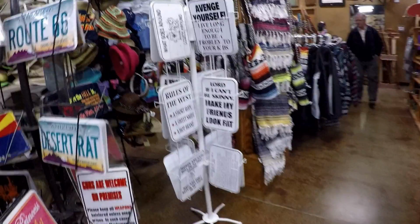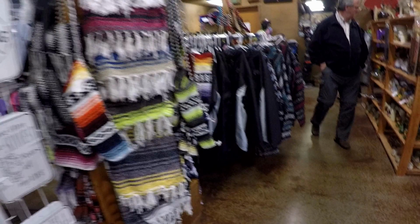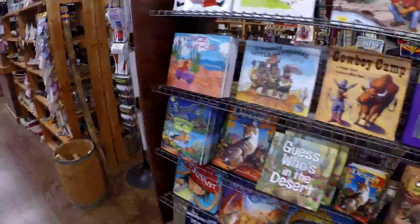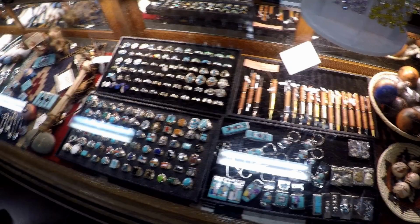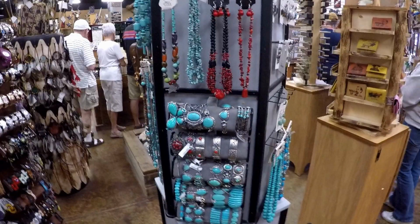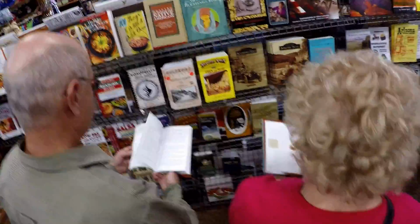plenty of trinkets, funny signs, Indian blankets, more hats. And of course, in the Southwest, you got to have books about the Southwest, and you have to have a lot of trinkets, jewelry, knife with genuine buckskin sheaths, some rings, some pens. Then of course, being in the Southwest, you got to have some turquoise. Pretty much sums it up. Peter and Irene checking out the books from the local area here.